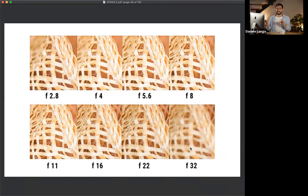Now, we always had this, even in the film days, and it used to occur around f16. Okay, f16, because the film didn't have pixels, analog versus digital. But with pixels, this effect comes way, way earlier.